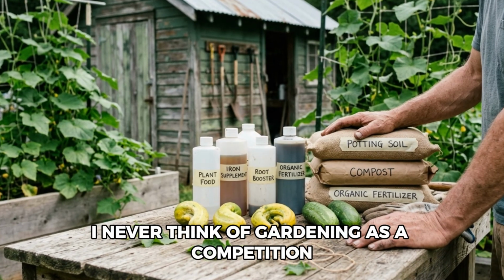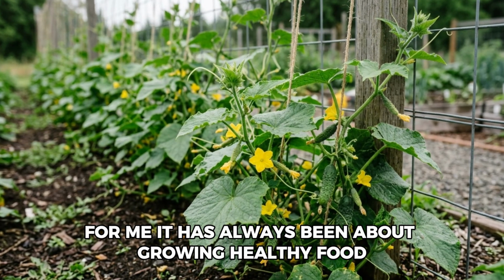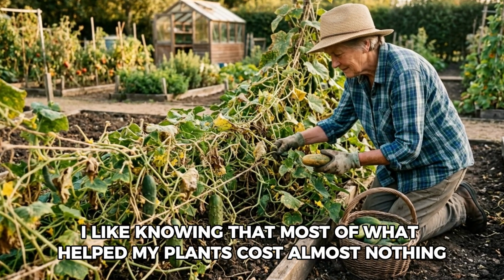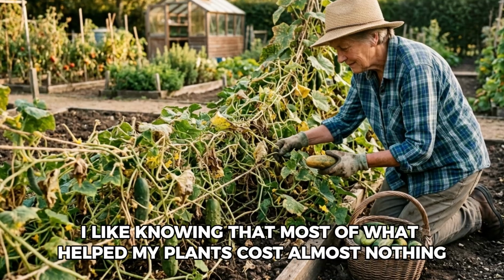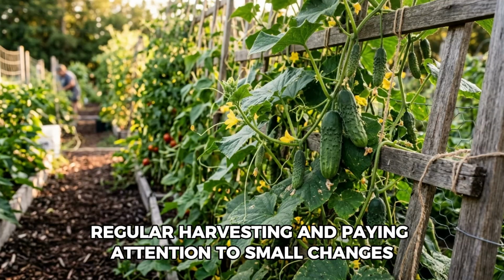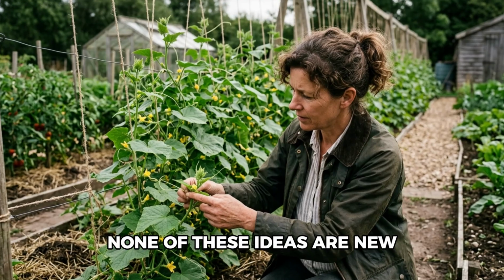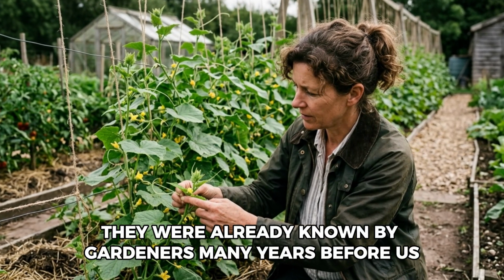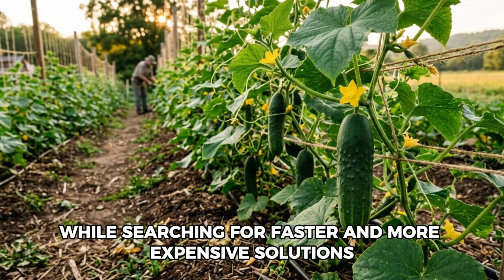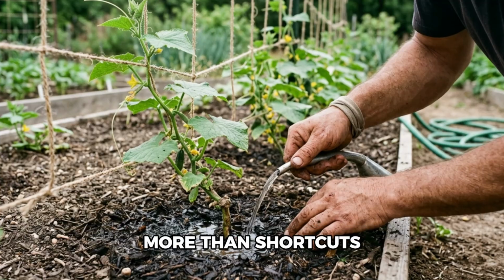I never think of gardening as a competition or a race to grow the biggest cucumber. For me, it has always been about growing healthy food with simple methods that anyone can follow. I like knowing that most of what helped my plants cost almost nothing. Good soil, patient watering, natural mulch, homemade compost, regular harvesting, and paying attention to small changes. None of these ideas are new. They were already known by gardeners many years before us, but somehow many people forgot them while searching for faster and more expensive solutions. Every summer reminds me that nature usually rewards patience more than shortcuts.